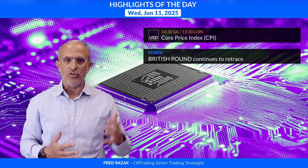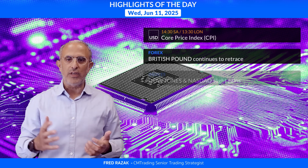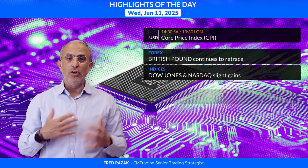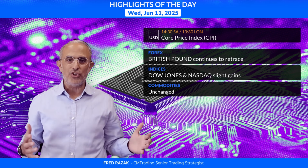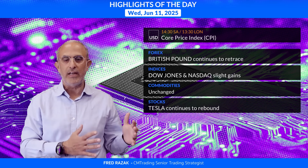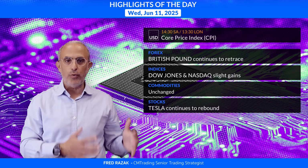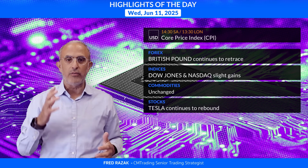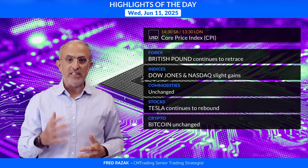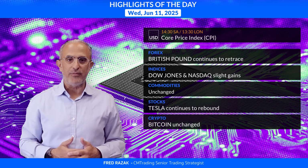Now looking at the market, starting out with the Forex symbols, the British pound continues to weaken versus the US dollar and goes back to its lows. And looking at the indices, both the Dow Jones and the NASDAQ have slight gains. Looking at commodities, really unchanged almost across the board. And as we look at the stocks, not just the chip makers headed higher, Tesla is on a rebound and continues that rebound. And lastly, looking at cryptocurrencies, Bitcoin unchanged. So let's take a look at markets and see what we can expect from today's trading.